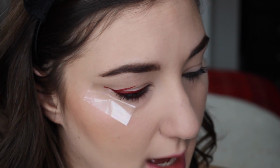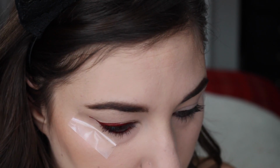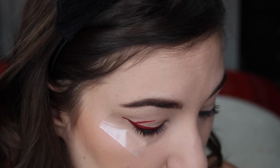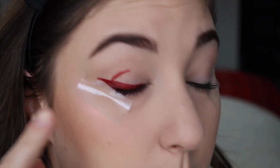Next, we're going to be using this palette. This is by NYX. It's called the Sex Bomb Femme Fatale palette. What I'm going to do is use this red shade that's right here, and I'm actually just going to use the brush that came in the kit. I did play with this also yesterday, and it's not the worst. So I'm just going to kind of load up my brush here, tap off the excess. So we just got a decent amount of transfer.